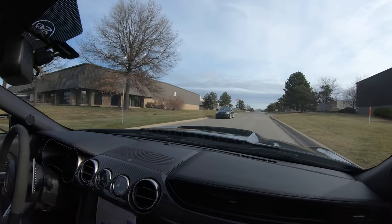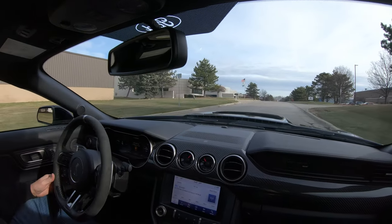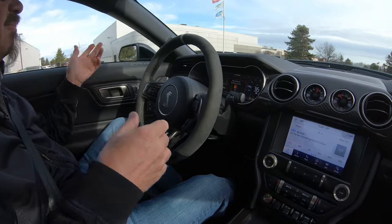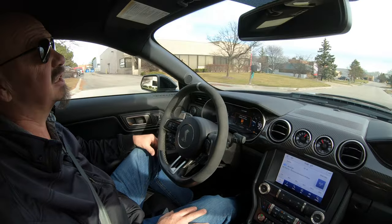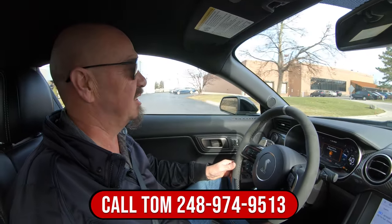And that's one of the cool things that I pointed out earlier, that this has got the stock seats in it, which are heated and cooled, which are controlled right down here. Very, very cool. I just love this car to death. And we can park this dream in your driveway no matter where you live in the world. Just a blast to drive.